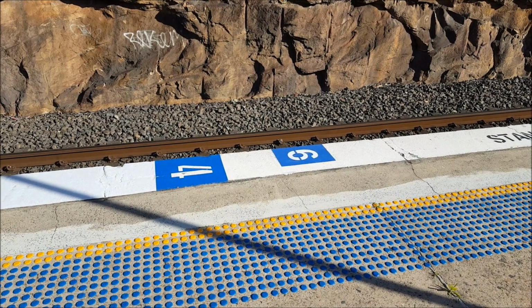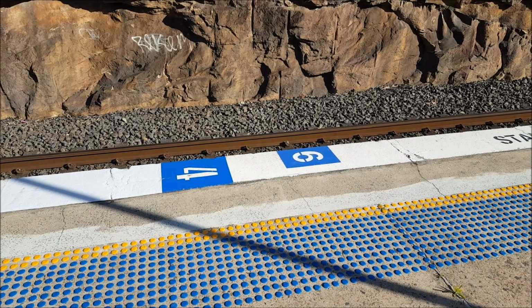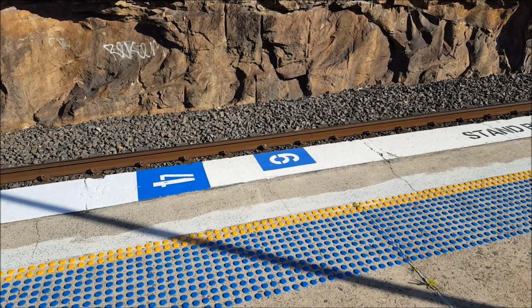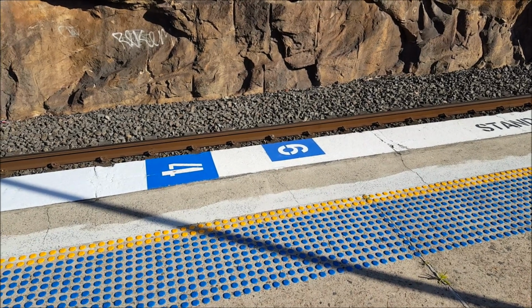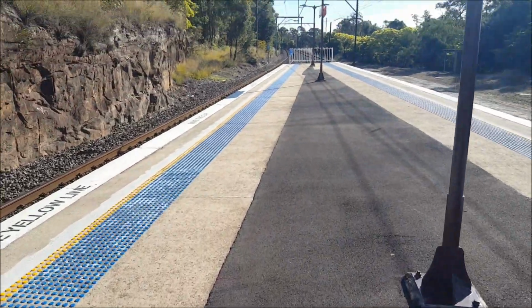Anyway viewers, we have ourselves a 4-car marker for the V sets, and it'll stop in the same spot as a forthcoming 6-car Intercity Fleet D sets. Just going to take a walk up here.